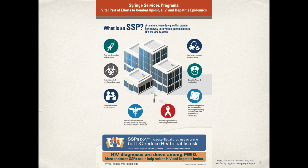Free needle exchange programs, also called syringe services programs, are part of the effort to combat the opioid crisis that's happening in the nation and also to deter HIV and hepatitis epidemics. The SSP, which is abbreviated for Syringe Services Program, are community-based programs that provide pathways to services to prevent drug use and the transmission of those bloodborne pathogens.